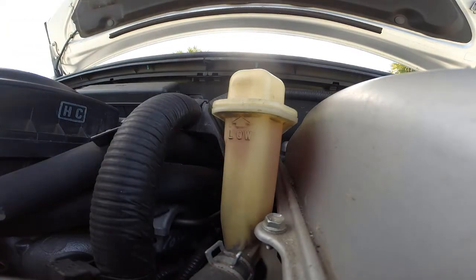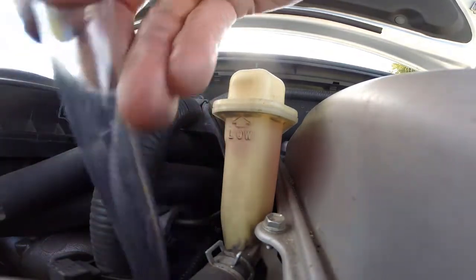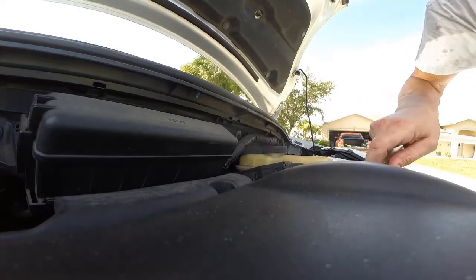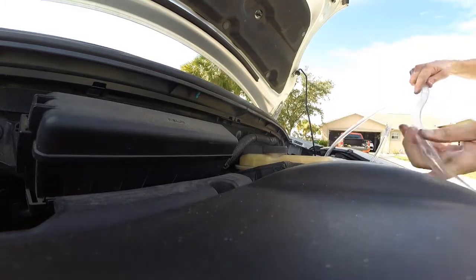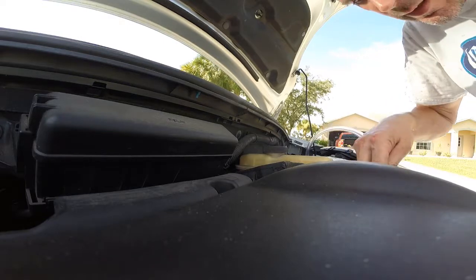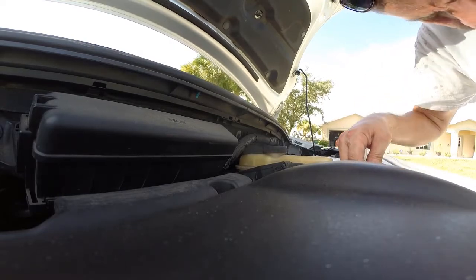Just try to, it's hard to see. Just trying to get it down and through. All right. I'm gonna try through the front. Since this is all coiled up, it doesn't want to exactly feed very straight, as you can imagine. And I would recommend doing this on a cool engine. All right, so I'm gonna start it up top.